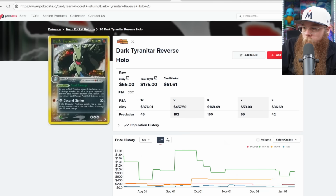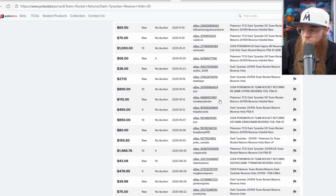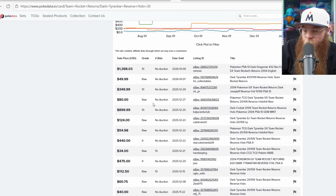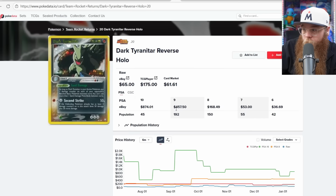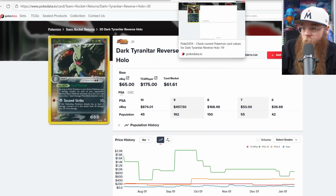All right, next we have the Dark Tyranitar from EX Team Rocket Returns. This is a reverse holo with the stamp, which you guys know is my favorite. So we do have a PSA 10 sale. It's down here. There, Dark Tyranitar, reverse holo in a 10 for $1,466. And this card's definitely going to be over $100 if you want it like super, super minty clean. And it's very tough to find.